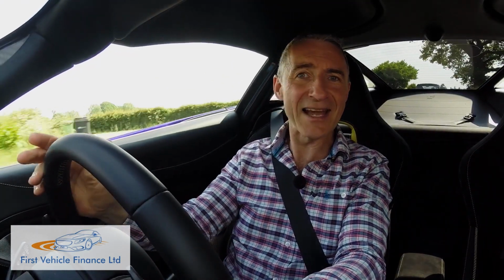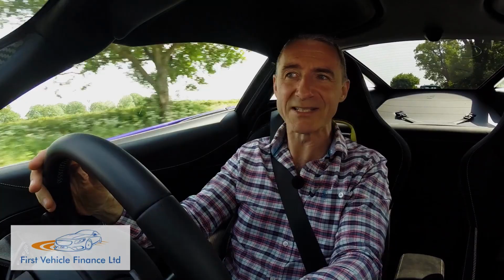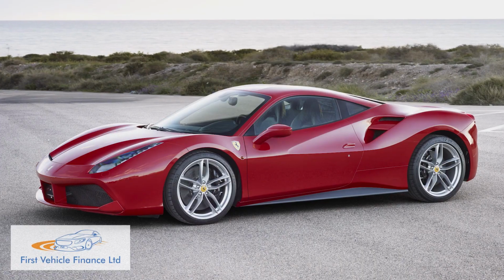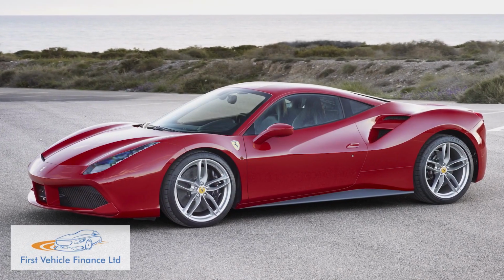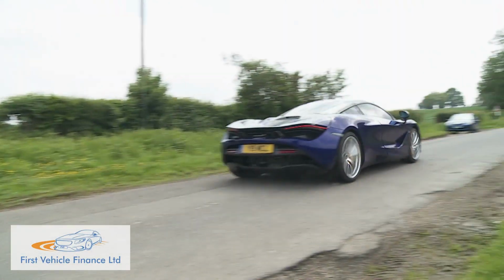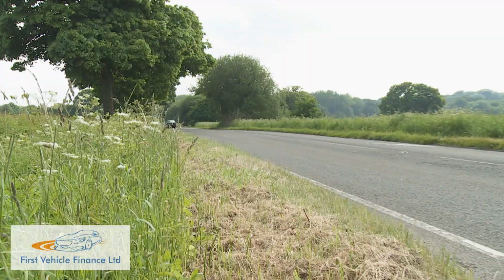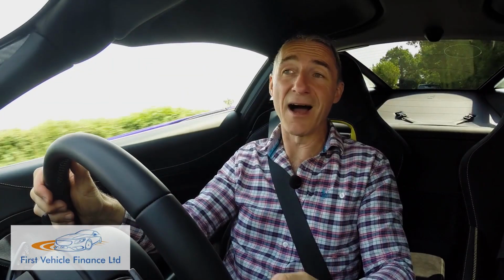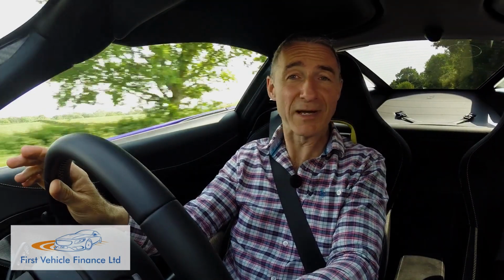The 3-second 0 to 62 miles an hour sprint time that applies to the old 650S and this current model's Ferrari 488 GTB arch rival gets reduced by this 720 to just 2.8 seconds. Top speed is 212 miles an hour. And that means that in real terms you're getting hypercar performance for supercar money.